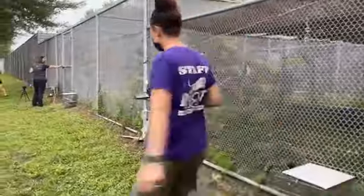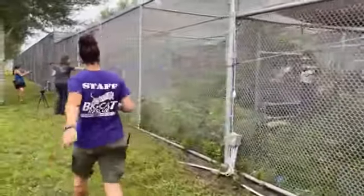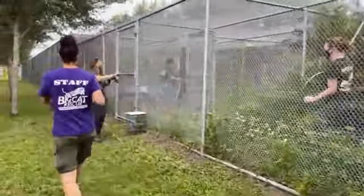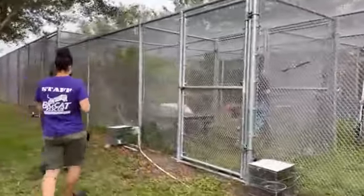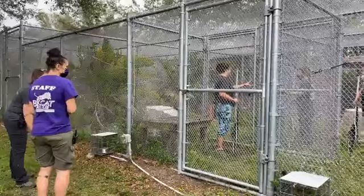So say if we can close this door. Alright, cool. Alright, she bolted and she's now in the medium section that we need her to be in. You can see the release crate over there.